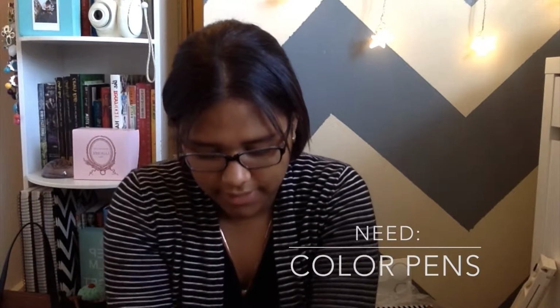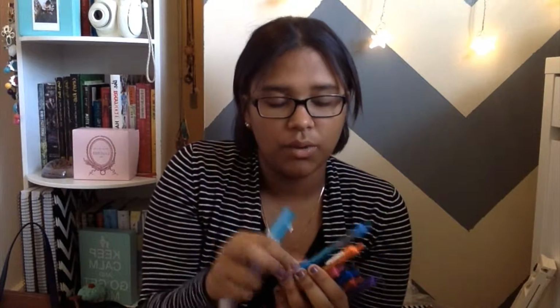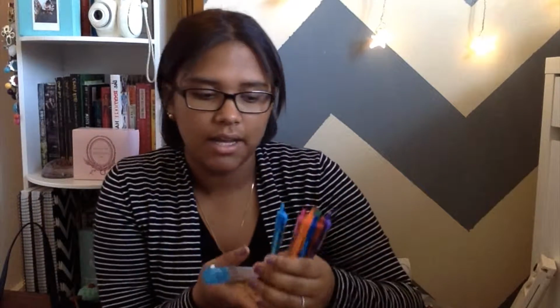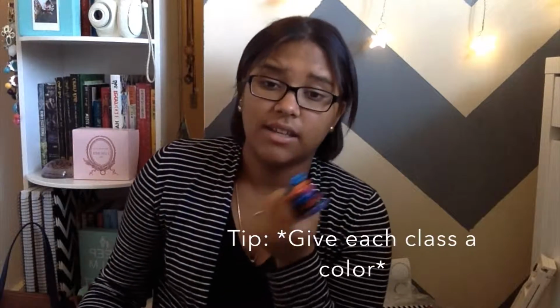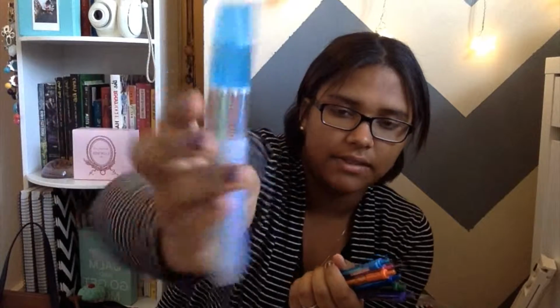I definitely recommend multicolored pens. I'll show you all the pens I'm using this semester. I'm trying out a new type of pen, the Papermate InkJoy 300 RT. Usually I use the 100 RT, but I decided to use these because the other ones would bleed a lot. So I have a bunch of colors, and make sure that you give each class a color, please. Or you can do a Coletto style pen, which has a bunch of different inks in it.